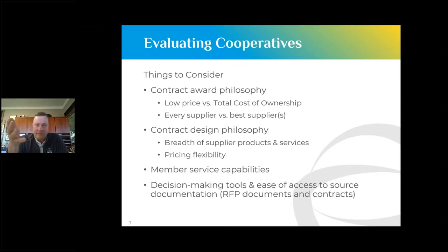And depending upon what's important to you, asking questions or evaluating the member service capabilities of a cooperative is something I strongly encourage you to do. The last piece is, particularly because we're in the public sector, you should reasonably expect to have access to all the related documents around a contract: the original RFP, the proof of publication, the proposals that were submitted, the bid tabulations, the final agreements that were entered into. Sometimes folks just want to know that they're there. Other times folks want to dig in and read through all that stuff. It doesn't matter which your preference is.